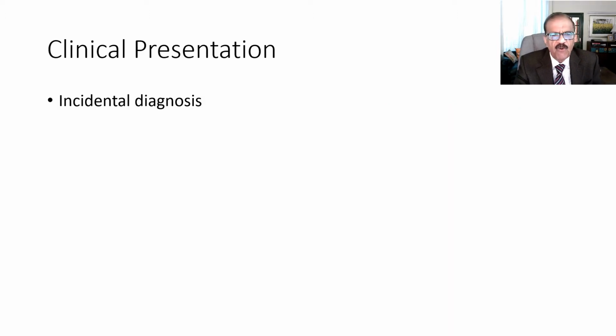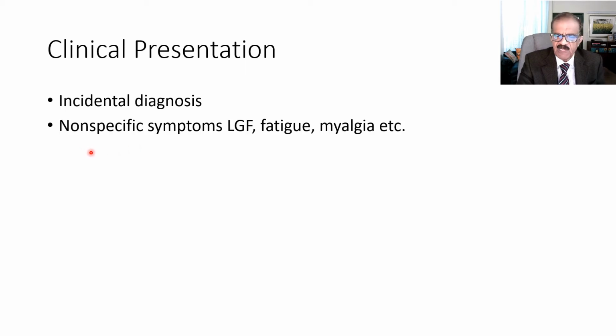Clinical presentation, first of all, we need to know it could be an incidental diagnosis. That means somebody went for blood donation, or was screened for immigration purposes or for employment purposes, or the patient had some other illness and during routine investigation a positive surface antigen was found. Then it could present with non-specific symptoms of chronic illness like low-grade fever. Mostly it is actually a feverish feeling rather than fever. Chronic fatigue, which of course has other causes, and myalgias. So in somebody, whether or not there is a history of jaundice, if somebody presents with these symptoms, we definitely need to rule out many conditions, including chronic hepatitis B.